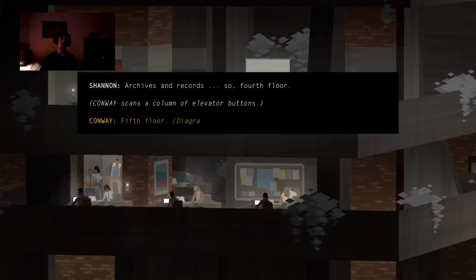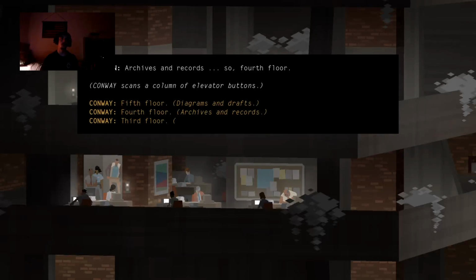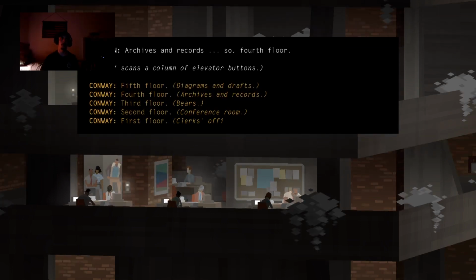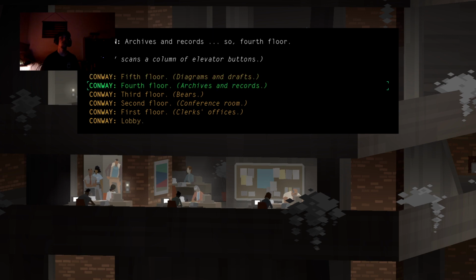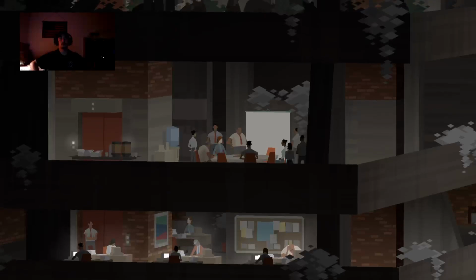Scan the column of elevator buttons. 5th floor diagrams, graphs, archives and records, blah blah blah. We know. Archives and records. Cool.